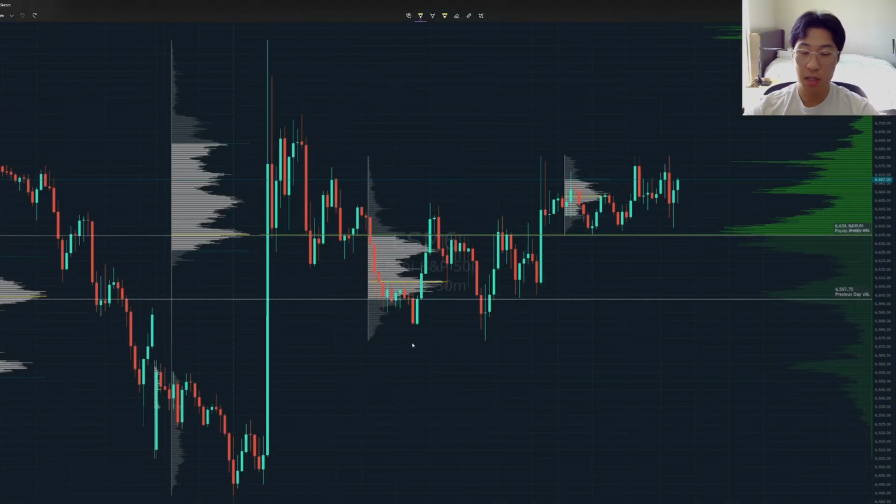So just getting into the day, my plan was pretty simple. Yesterday we saw price struggle to break this level, and eventually end of day we broke it. Overnight we saw price hold this level, then create higher lows and attempt to break this high, which we pretty much failed every time.